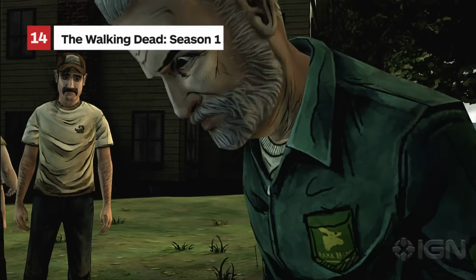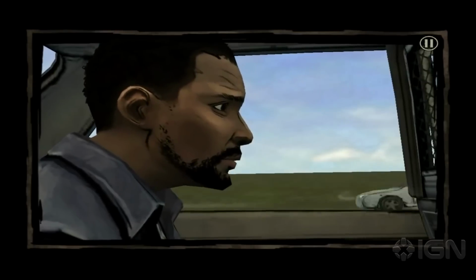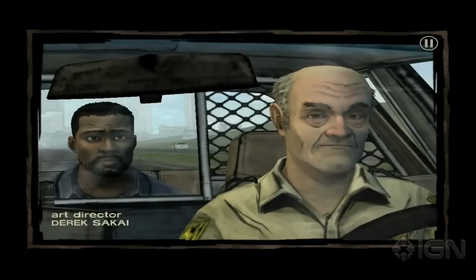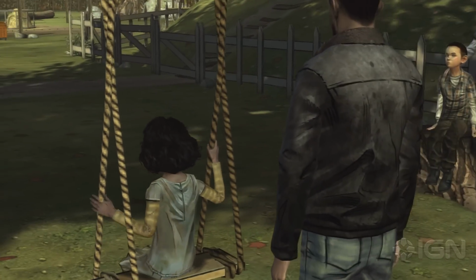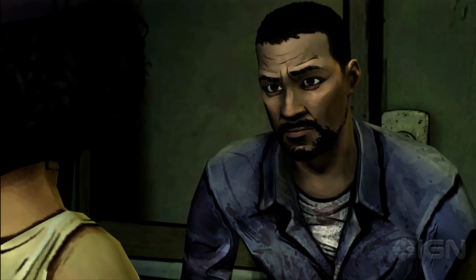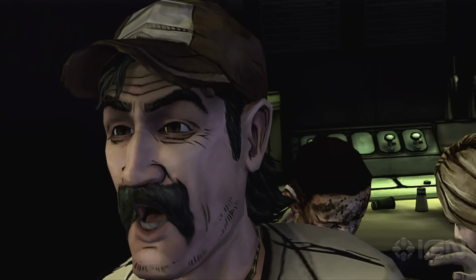The Walking Dead Season 1 is among the finest video game stories ever told, and it's just as great a game on tablets and phones as it is anywhere else. Its story, which chronicles father-daughter figures struggling to survive in an undead apocalypse, has heart, creative puzzles, devastating moral choices, and plenty of human scenes that will stick with us forever.